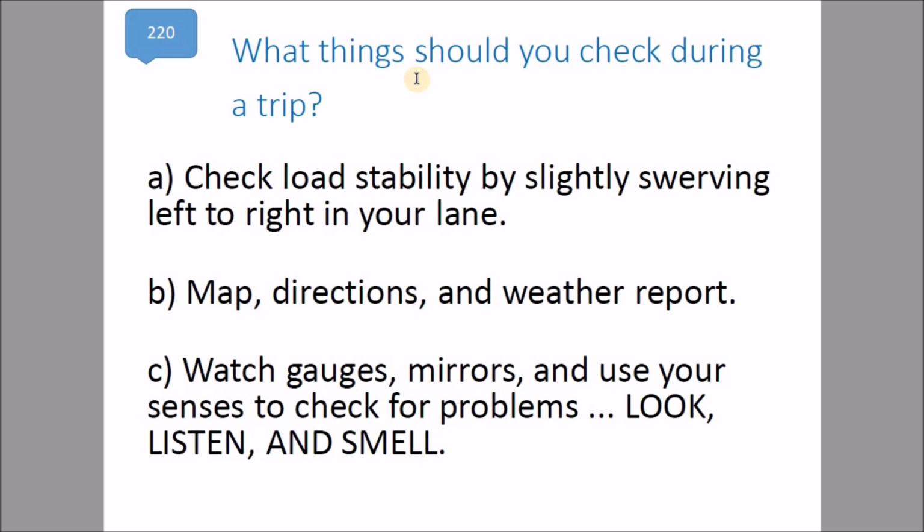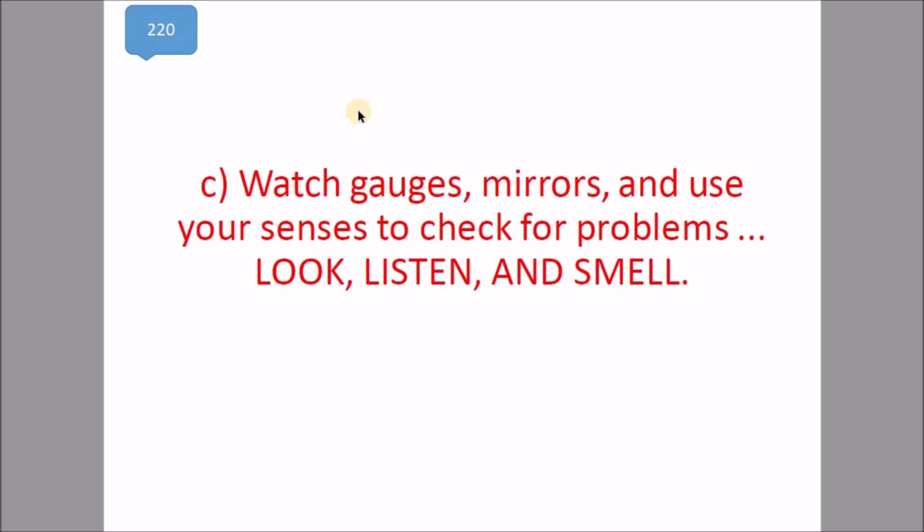What things should you check during a trip? Watch gauges, mirrors, and use your senses to check for problems. Look, listen, and smell. That is correct. Watch gauges, mirrors, and use your senses to check for problems. Look, listen, and smell.